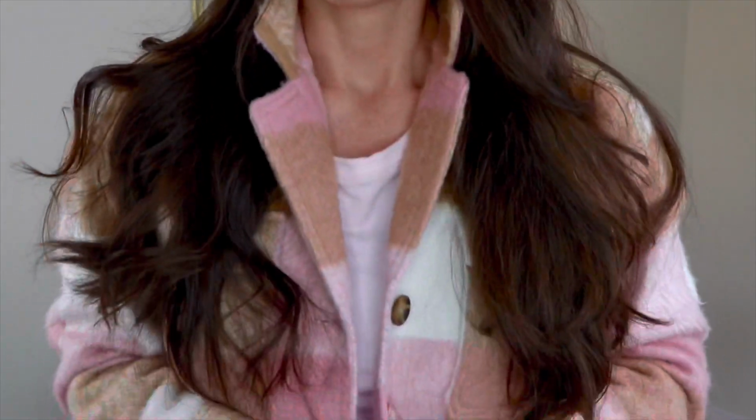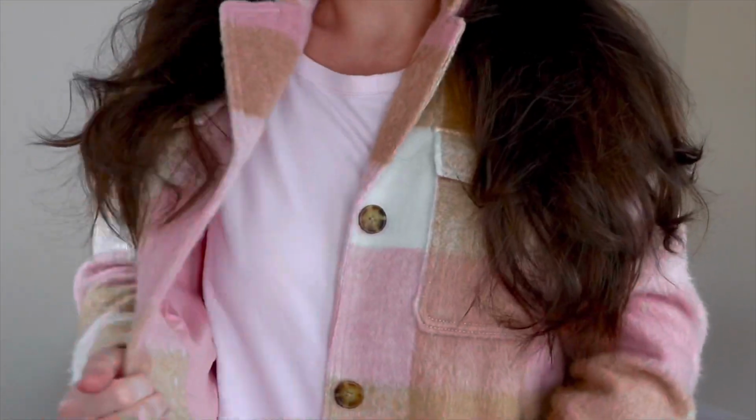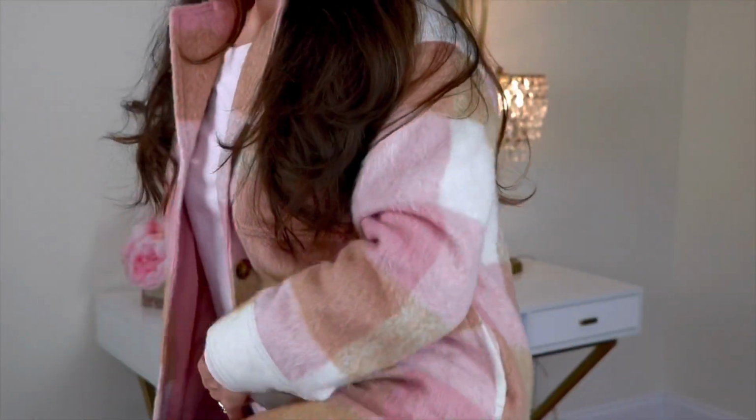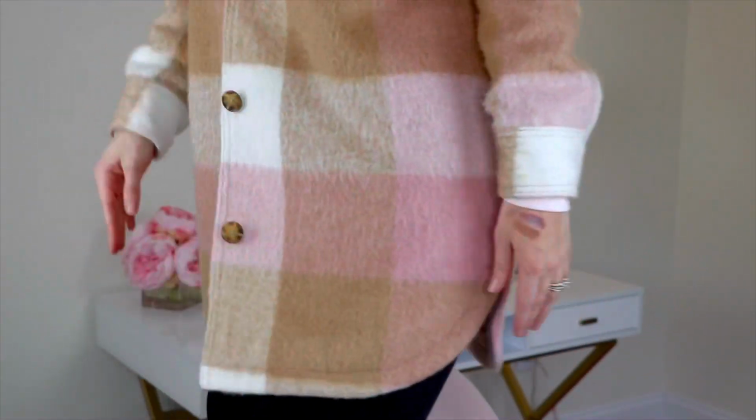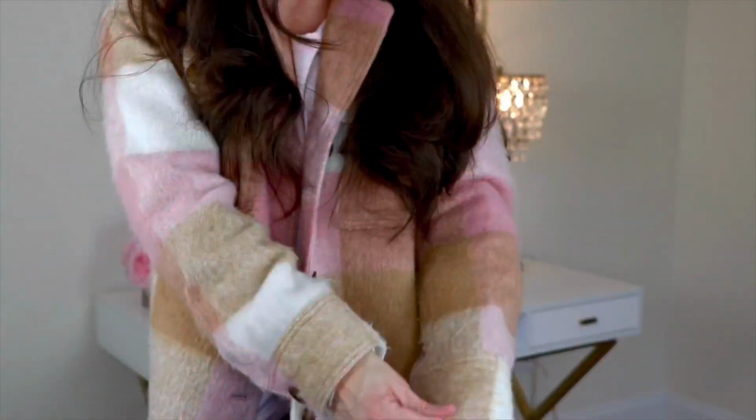All right, now the exciting part. One of these you might not be on board with, just hear me out. So I think I'll save it for last so you don't click off the video. Okay, so I picked up this Shacket, shirt jacket. It's a weird name for me, but I guess it's called a Shacket. So it's basically like a flannel jacket, right? We've seen them everywhere. But it's super warm and it's long. So I'm gonna stand up so you can see it. It's a very long length. And I got a size small, so there's a ton of room. So if you're my size, a small will fit you.